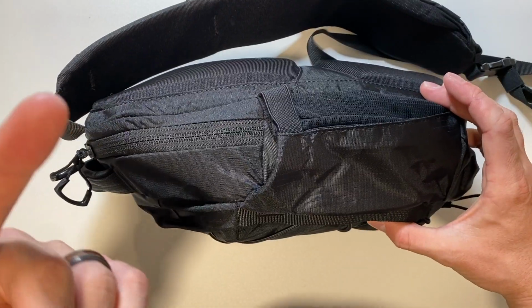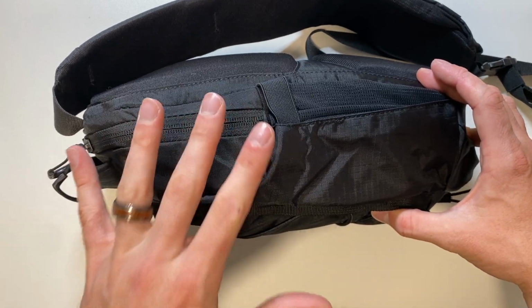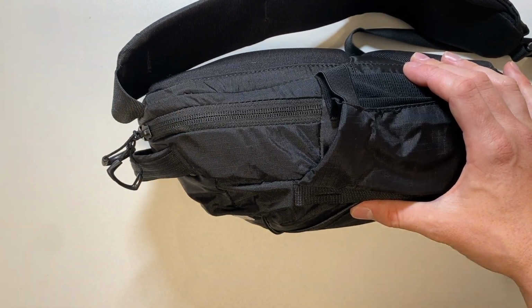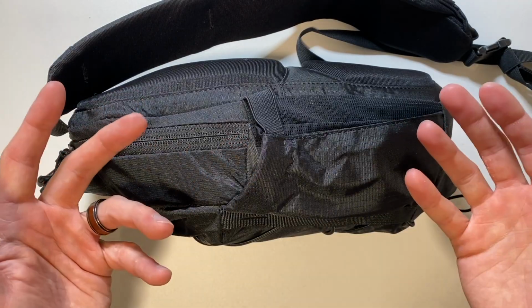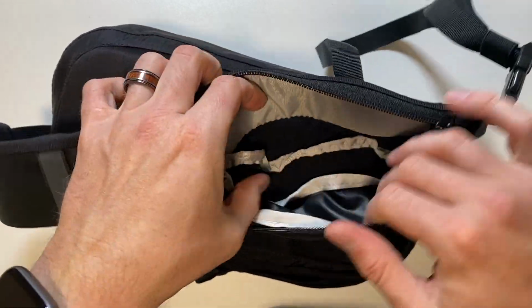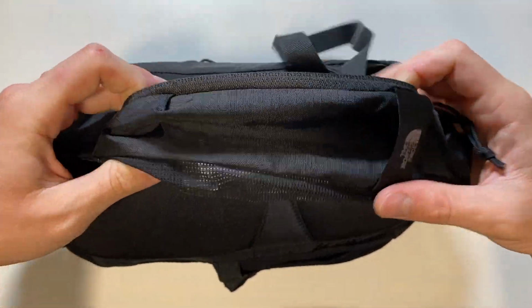On the side, we do have a water bottle holder. However, it is fairly small. It's going to be ideal for smaller water bottles. I did struggle to get my Hydro Flask 24-ounce inside of that compartment, which was a little bit of a concern for me because I was hoping it was going to be a little bit bigger. But if you have a smaller water bottle on you, then it should be able to fit. And lastly, we have the cell phone holder on the side here, which does expand pretty far, allowing you to fit pretty much any cell phone in here.